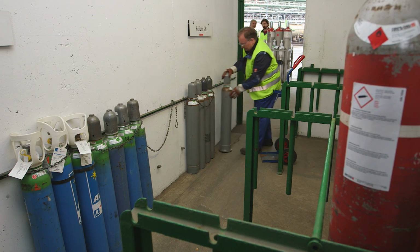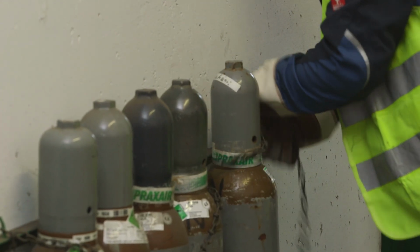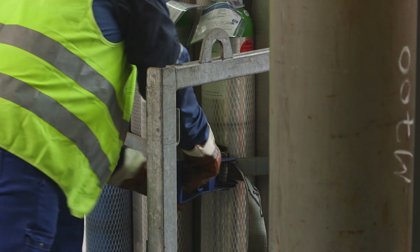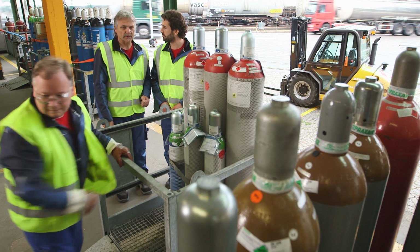Important: gas cylinders may only be transported and stored in a secured condition. They are either chained or placed in storage boxes. The valve of a gas cylinder must always be protected with a cap.